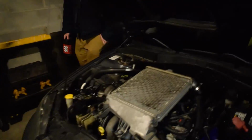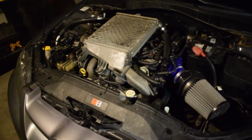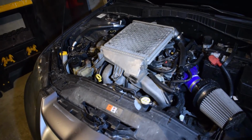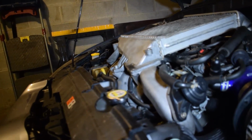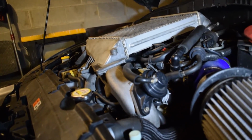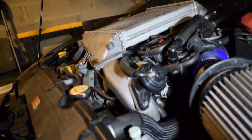So now, I don't know if you can hear me, but we're gonna go to the front of the car to get like an engine view. All right, you can cut it.